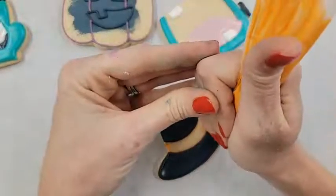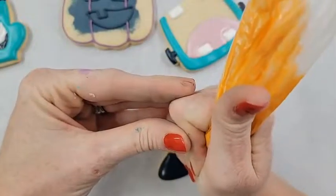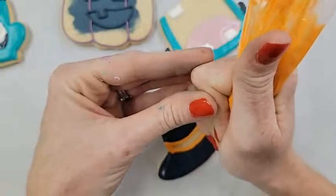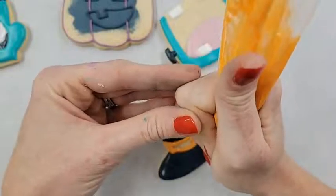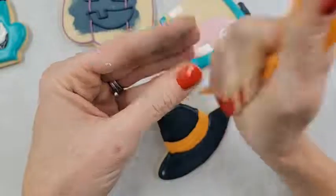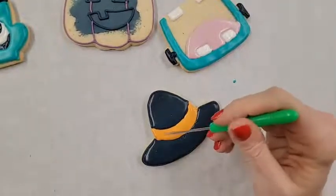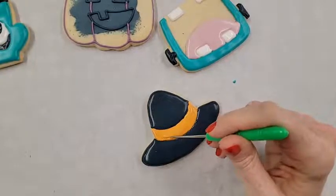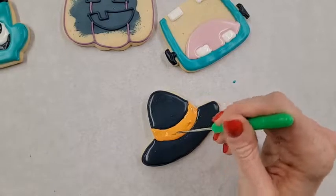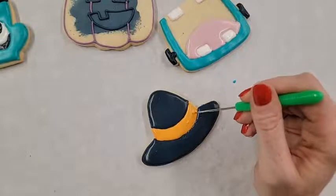So this set is definitely a little more detailed than my normal, but I felt like I have been training you guys for years, and I figured it was time that we do a fun little detailed box. A little different than the past boxes. So either you can follow along with me, or just give it to the kids or yourself and do what you want with it. But I hope that some of you follow along, because I love to see your cookies when you're done.